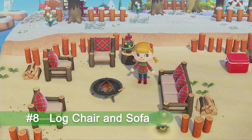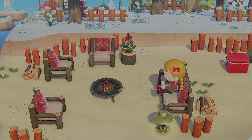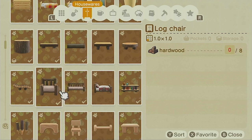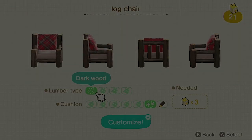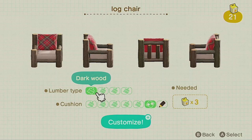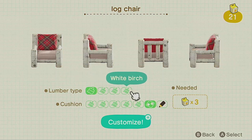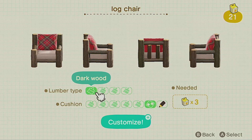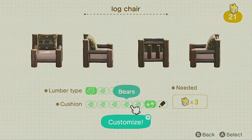Number 8 on the list is the log chair and the extra long log sofa. These items are so good, not just for Christmas, but for the winter season. It's 8 hardwood to make the log chair, and then 2 log chairs to make the log extra long sofa. They're both DIY items, and you can see here they have the 4 different wood types and a few cushion types that come with the DIYs. The cushion and the wood types are the same for both items.